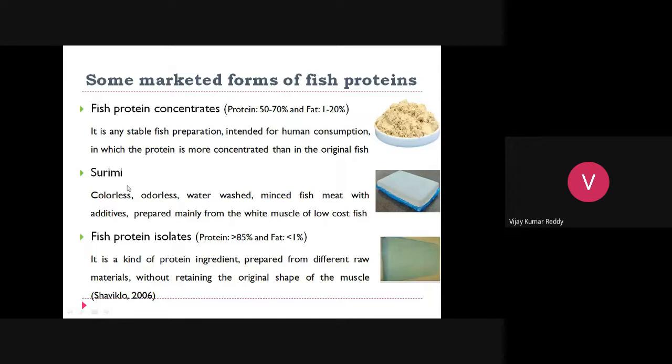So surimi is nothing but water-washed minced fish meat that does not have any color or odor. It is stabilized with the help of some additives. Then it is frozen and kept in frozen storage in the form of blocks.